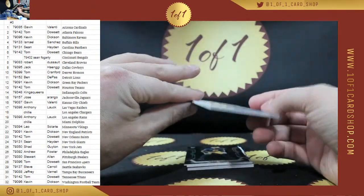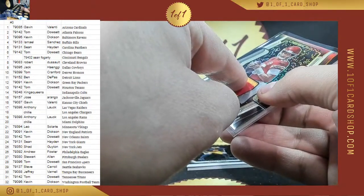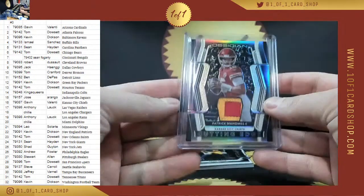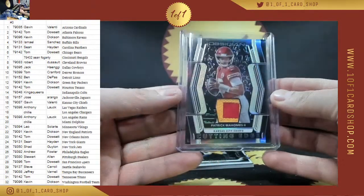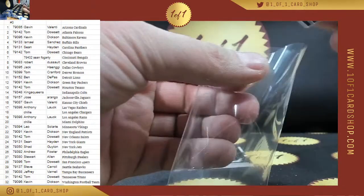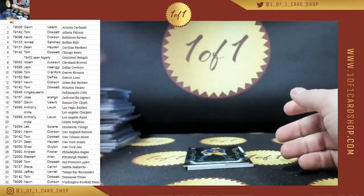Be an auto. Ooh, nice patch, though. Patrick Mahomes, there is a third color literally peeking out, so you could say that's a three color. Gavin V. That is numbered 7 to 25. Patrick Mahomes, we wish that was an auto, though. DeAndre Swift. Flawless is going to be over 200 bucks, Gort. Fact.